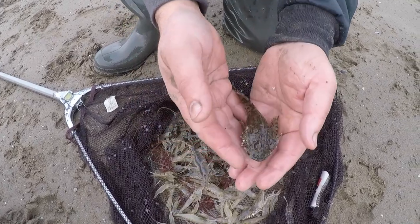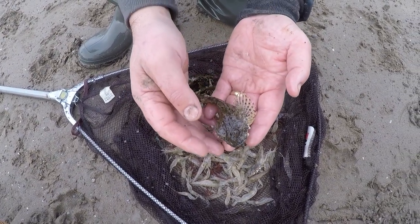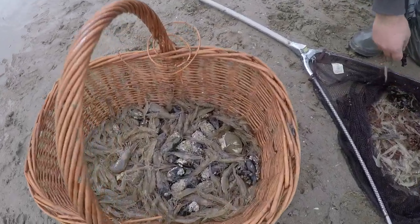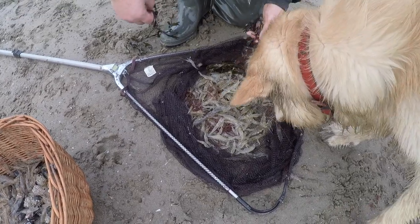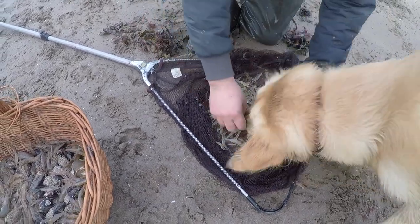Like on one of the other videos, it was a bigger one. We come across these lovely scorpion fish, big mouths, and they come in and follow the prawns. So we'll put him back in the water to eat some more prawns. He ain't eating any of ours anyway. I'm not sure there's any left, mate. Millions, eh? You just don't realise how bountiful the coast is.